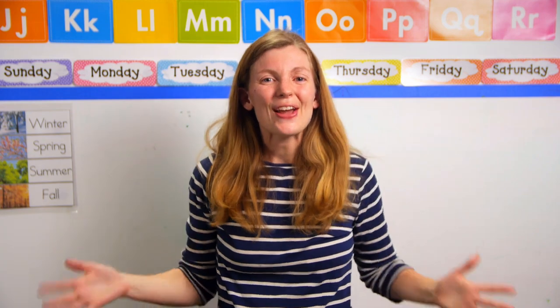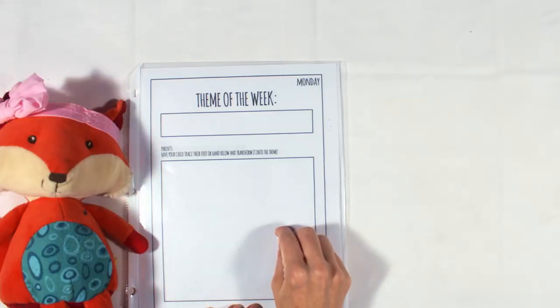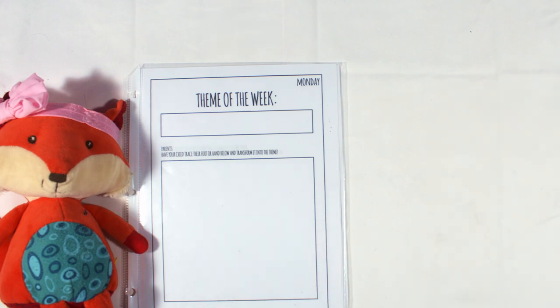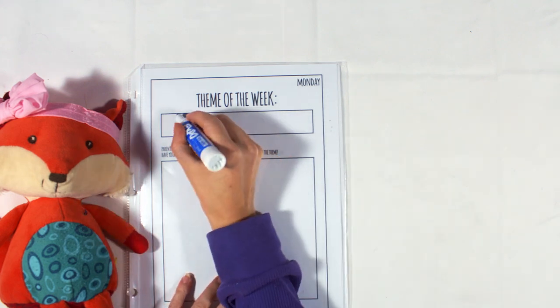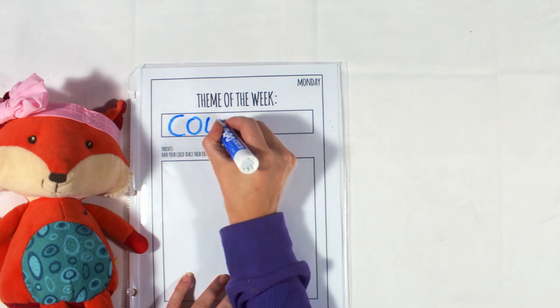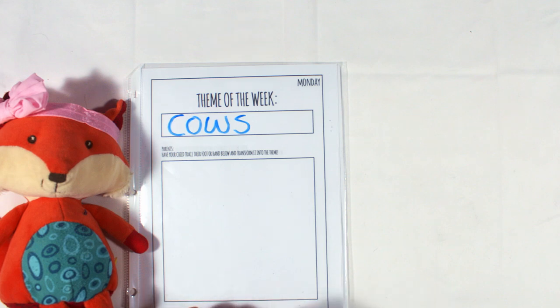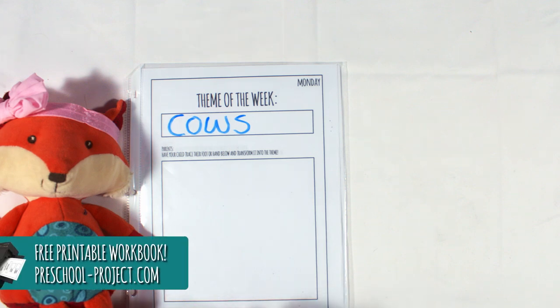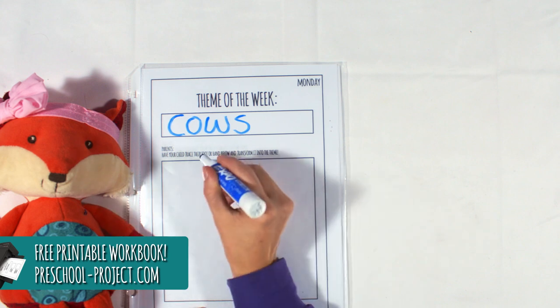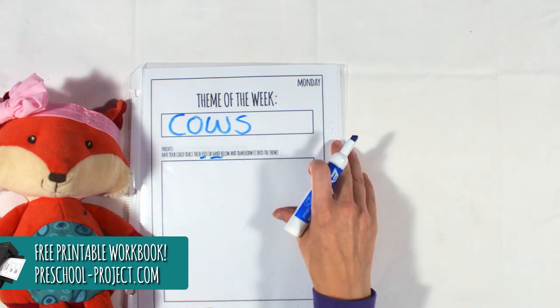Welcome back. It is our very last circle. It's fun circle. We're going to talk about the theme. The theme of this week is cows. So we're going to write it right up here. C-O-W-S. Cows. All right. And this says we're going to trace either your foot or your hand and transform them into a cow.